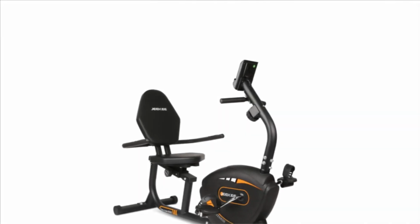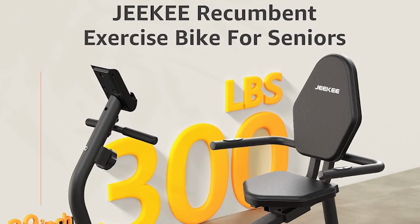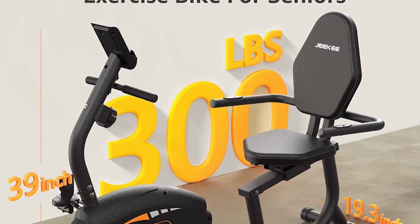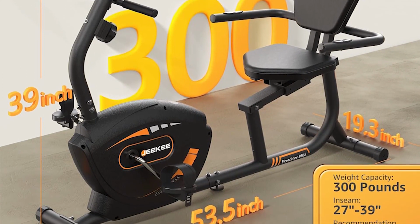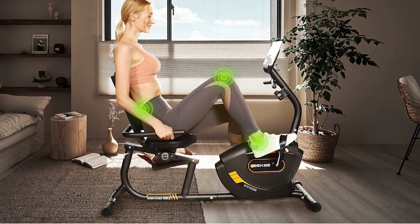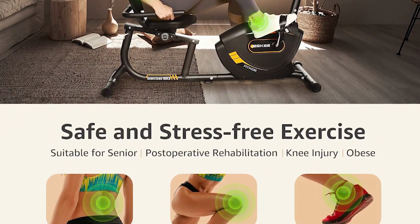$259.99. Designed with seniors in mind, it offers low cost and efficient workouts. Its adjustable frame accommodates users from 4 feet 9 inches to 6 feet 5 inches with a maximum load of 300 pounds. The bike features an ergonomic seat and backrest, ensuring comfort during long exercises.